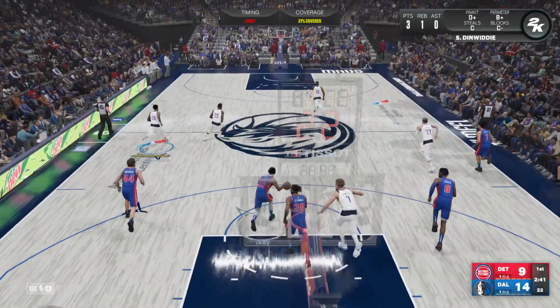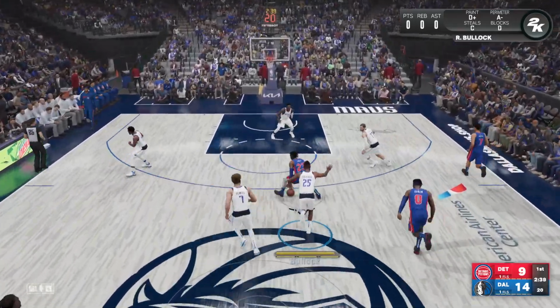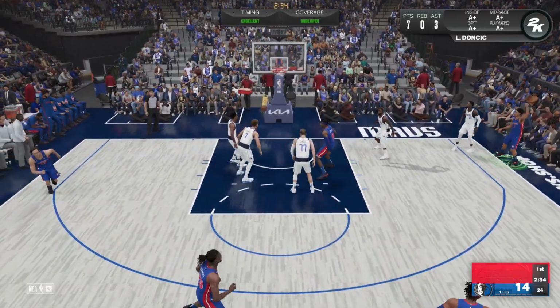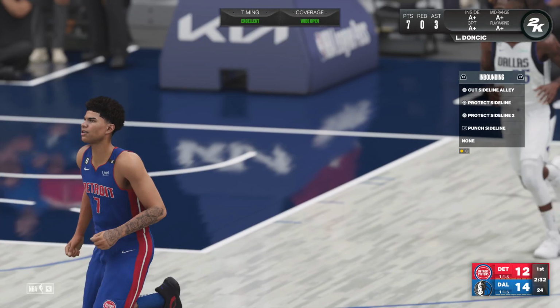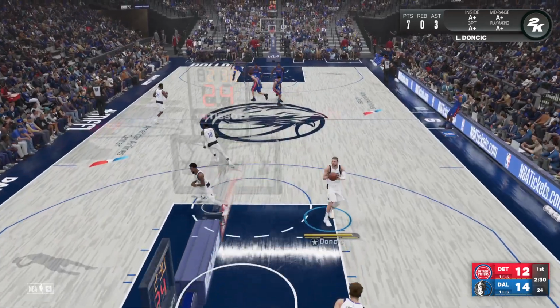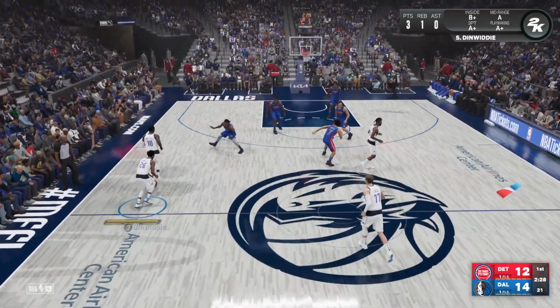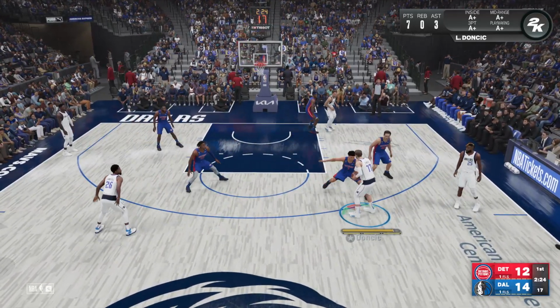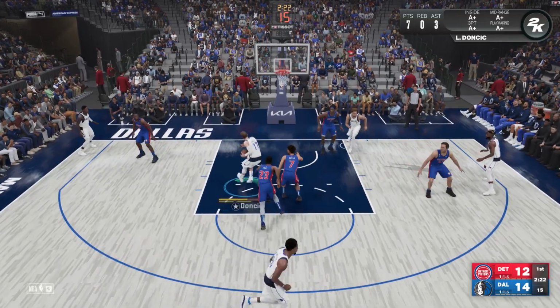Doncic, no good. Couldn't quite line that one up. Just got to shake it off and move on to the next one. Hayes for 3. Drains the triple. Hey, good to get him going right away. I mean, those are the shots that really boost confidence. It's all about mindset out of the gate. If you're aggressive and they give you room, go ahead, let it fly.